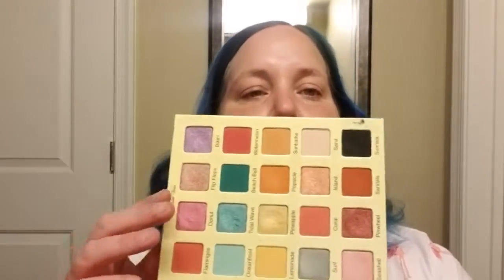So the first shade that I got was Lemonade, which is right here. The second shade that I got is Popsicle, which is this shade. And then the third shade I got was Pineapple, this one here, and that is the shimmery yellow. And then I got Donut, which is right here. It's like a shimmery pink and a lot of shimmer. Well, no, actually I got 3 mattes and 2 shimmers. So that's right here. And then the last shade I got is Sandals, which is down here, which is a weird name for that shade because I don't have sandals that shade. I don't know. Anyhow, so that's this shade right here, and it looks like this one right here.